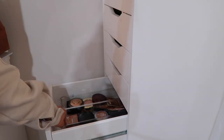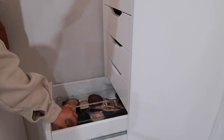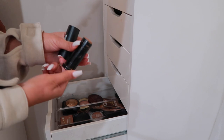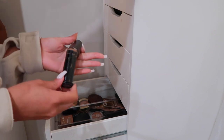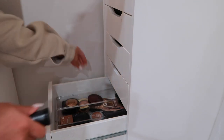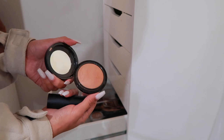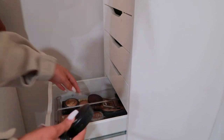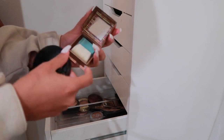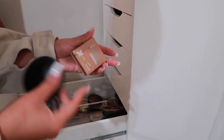Bronzers. This is usually pretty easy for me because I have my go-tos. I always take this Black Opal foundation and I use it as a bronzer, cream bronzer. This is a staple for me. And this is in Nutmeg. MAC Mineralize Skin Finish and Give Me Sun. I never not take this one anywhere. And just for trying out, I'm gonna take the new Benefit Hoola and Caramel.